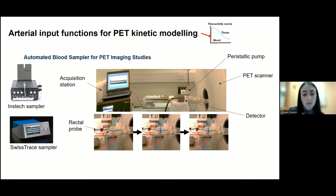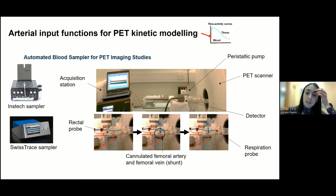And for that, we have a rectal probe that controls the animal temperature. We also have a respiration probe because we are required to check animal vital signs throughout all of the measurements. And we have an arterial venous shunt, which you can see here, which was surgically induced in the animals. And therefore, this really is a complicated setup, as you can see. And all of that would produce these kinds of curves you can see up here, where we have the blood curve and then the tissue curve. The blood curve is measured by this instrument here in the periphery of the animal, and the tissue curve is measured by the PET scanner.